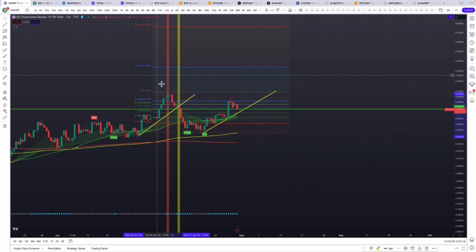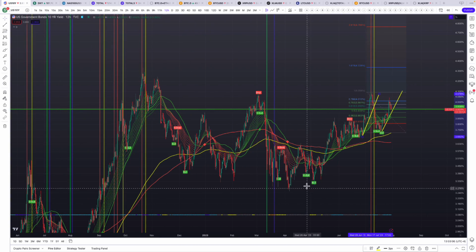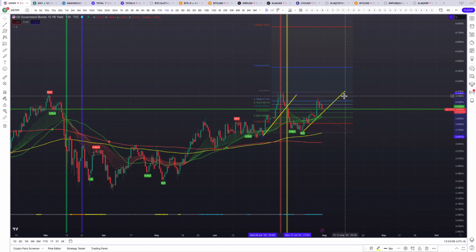Same type of pattern that played out around July 11th, where we came up on this trend line. We got rejected by the 786 because this was the 786 of the bigger trend from that high down to that low. And then we had this trend line coming up. We ultimately came down, we broke it. And then that was July 11th, we broke it. July 12th, we kept melting down, July 13th and July 14th.